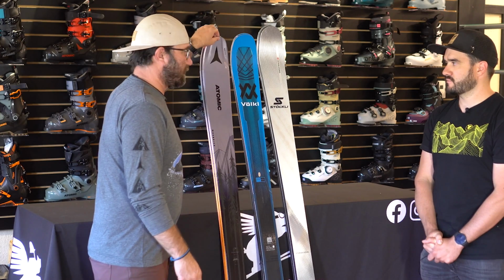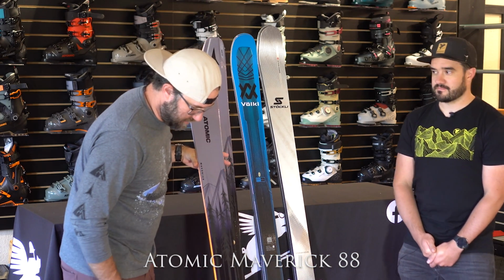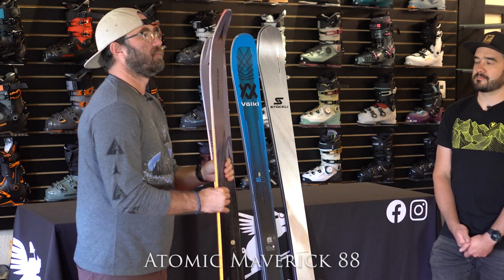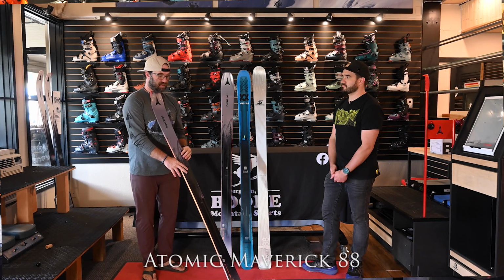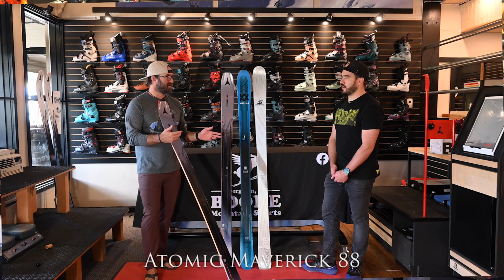So if we just want to kick it off, we can start with the 88 from Atomic called the Maverick. This one is a pretty remarkable ski, actually. The design came to market about 3 years ago and hasn't really changed. They kind of hit it out of the park.